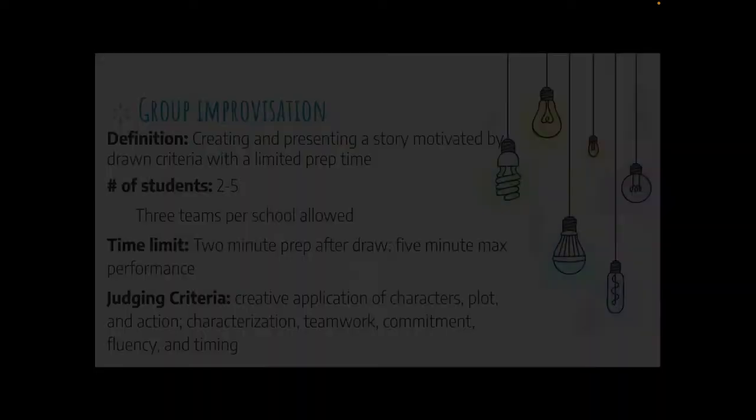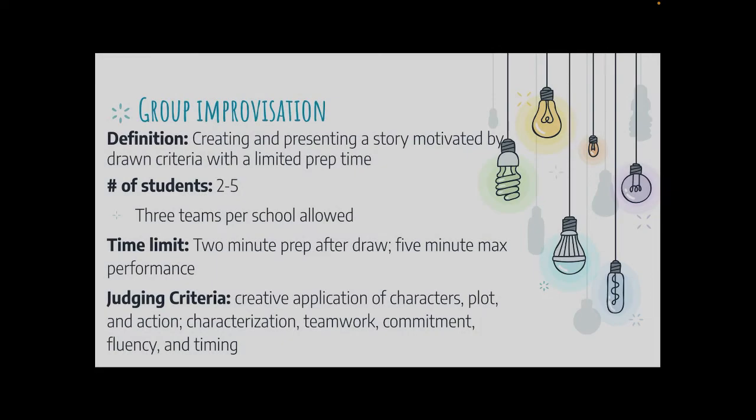Up next, group improvisation. This is for your creative kids, the kids that can think on their feet. You can have a group of up to 5 kids. They draw situations 2 minutes before they perform. Then they have to do an up to 5-minute maximum performance in which they have characters and plot and a beginning and a middle and an end. It's all about creativity with your group improv kids.